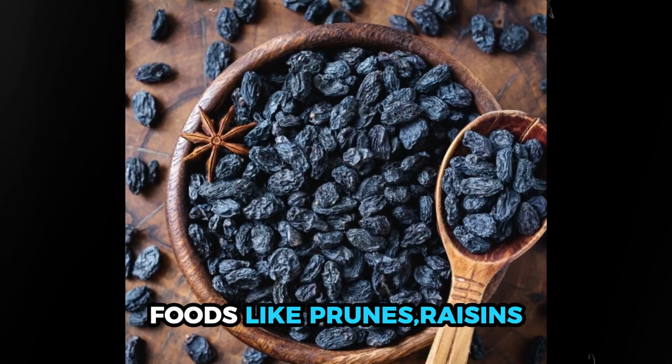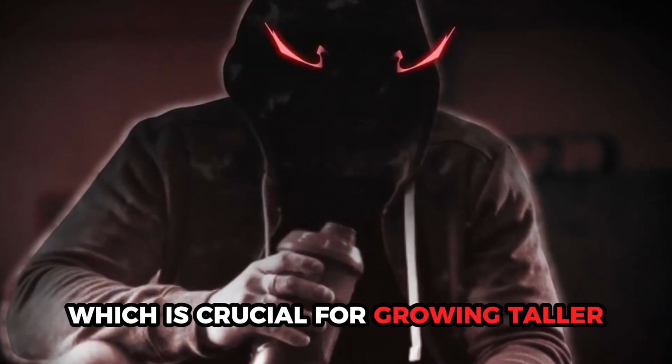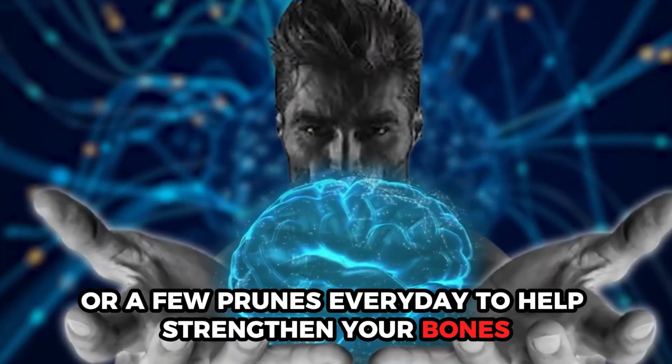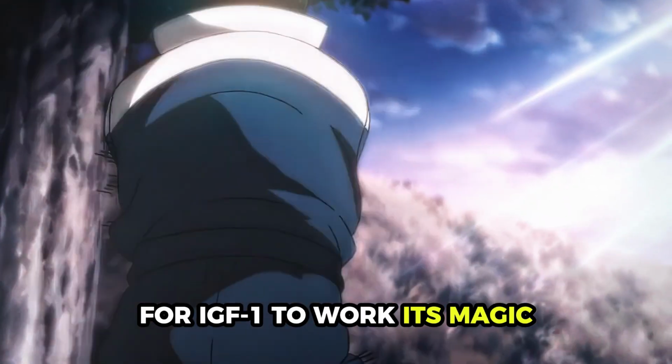Foods like prunes, raisins and nuts provide boron and can enhance your bone density, which is crucial for growing taller. Try eating a handful of raisins or a few prunes every day to help strengthen your bones, giving them the best environment for IGF-1 to work its magic.